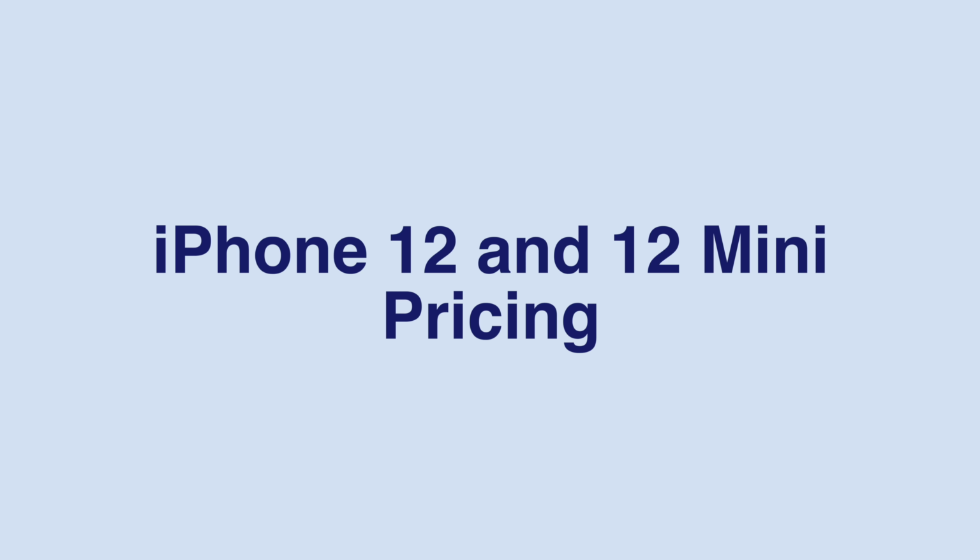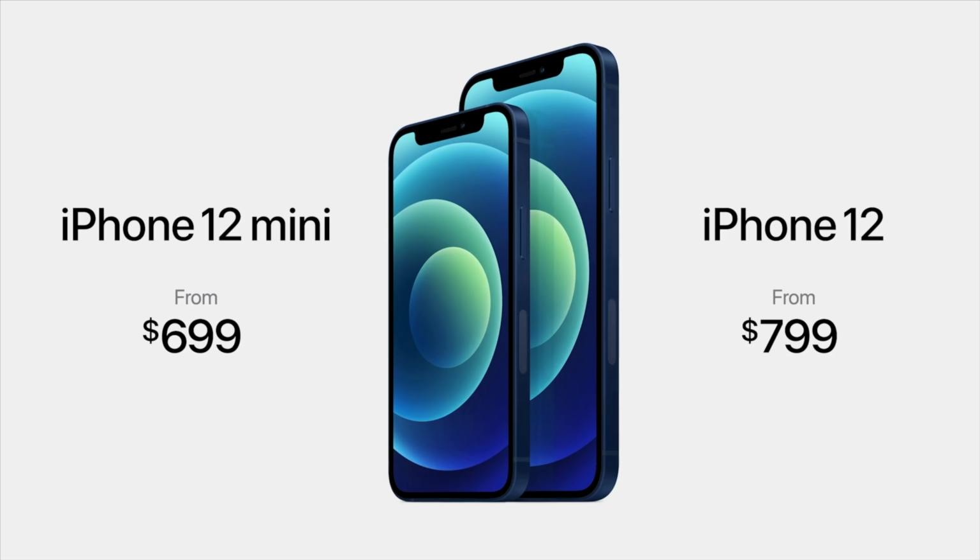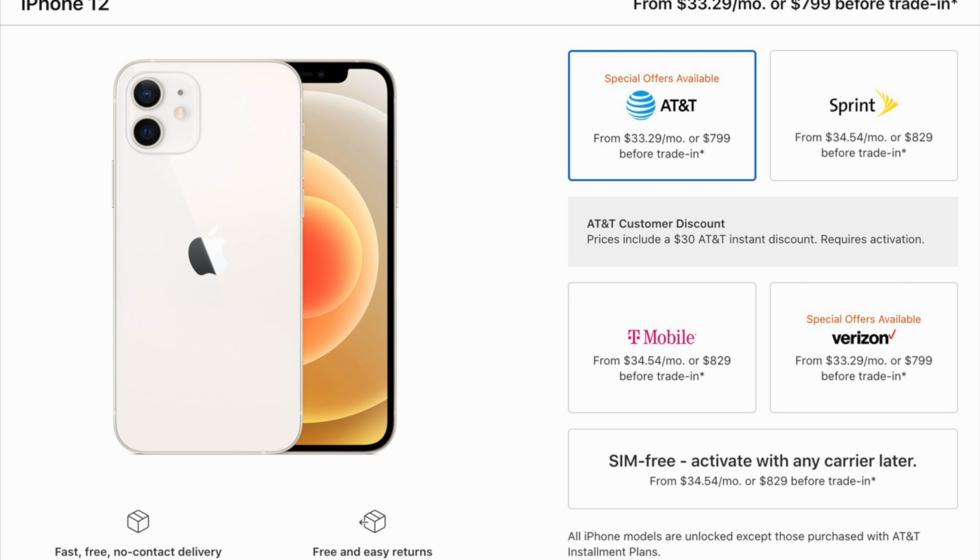Apple also announced the price for the iPhone 12 mini at $699 and the iPhone 12 at $799, but what they failed to mention at the event is that as of right now, those prices only apply to Verizon and AT&T customers. Apple is currently listing the other networks as offering the 12 mini at $729 and the iPhone 12 at $829, although T-Mobile has said there are some special offers that will be added to Apple's website.